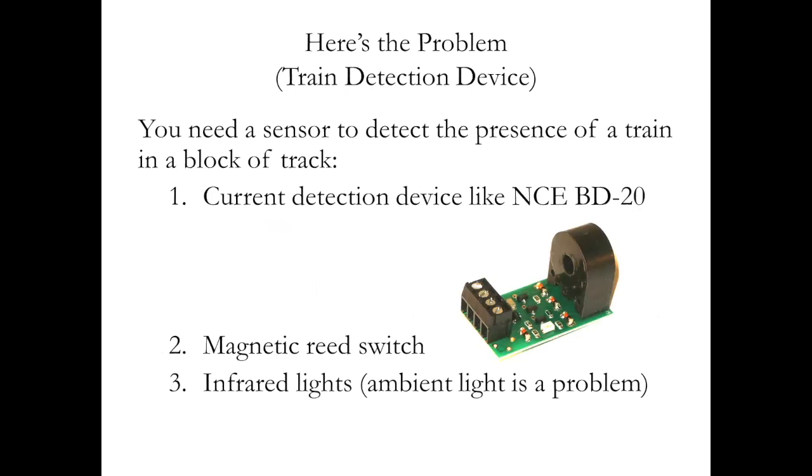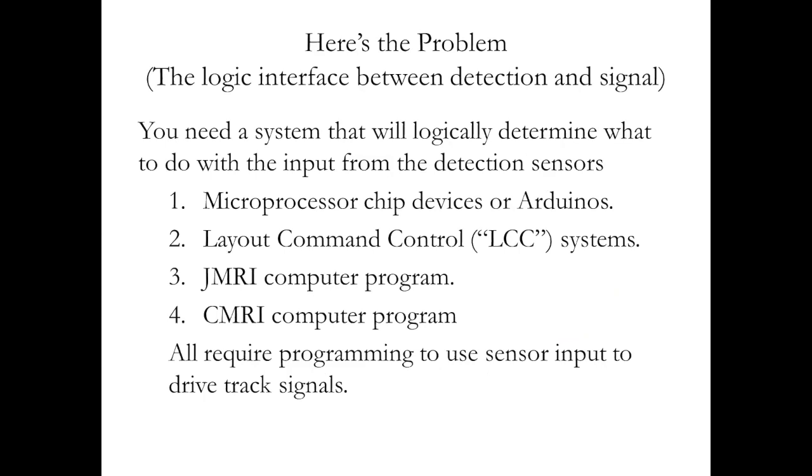So the train detection device could be a current detection device like the NCE BD20 that most of us are familiar with. It could also be a reed switch or infrared lights, but ambient light is always a problem. The logical interface that you need has to do with microprocessor chip devices or layout command control systems or computer programs like JMRI or CMRI, but all require programming to use the sensor input to drive the track signals.